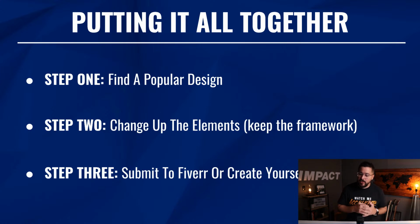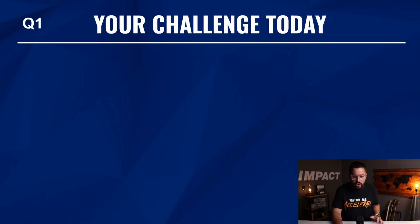And step three, you can either submit that to Fiverr. You can pay $5, $10 for a custom design. Be very specific about what you're asking for on Fiverr. Or you can go out and create it yourself using a tool like Photopea, Inkscape, GIMP is another one, or Place It, which is great, or Canva, right? There's many different options for you to create it yourself. So it's kind of putting it all together.